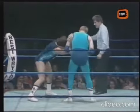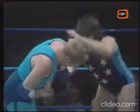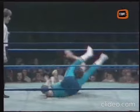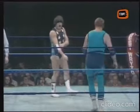Rocco's right over the top to get out of this. He often uses the referee's shoulder if the ref comes near enough. But he does it without this time. Nice turn of the tables, but it didn't last long. Out of the head scissors.